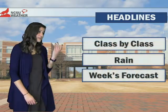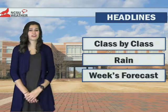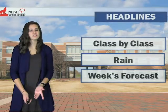If you take a look at our headlines, you'll see that we're going to start with our class by class, and then we're going to move into what rain you can expect today, as well as our week's forecast in general with the temperatures and the highs and the lows.